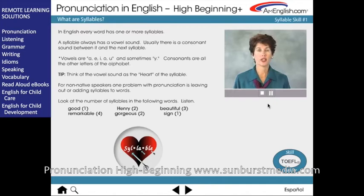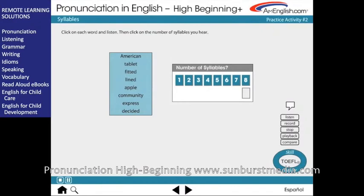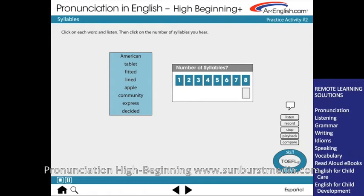The lecture concentrates on a specific objective, which is then practiced in the following interactive exercise. Click on each word and listen. Then click on the number of syllables you hear. For an incorrect answer, you'll hear the cuckoo sound. For a correct answer, you'll hear the woodblock, and then the syllable number will appear in the box.